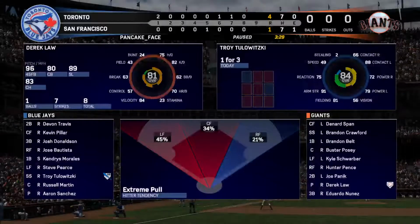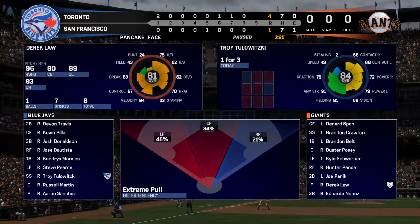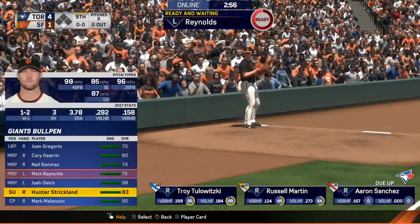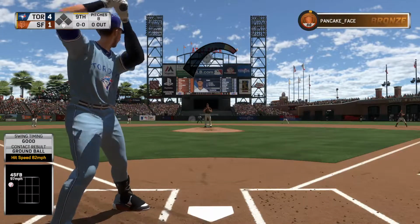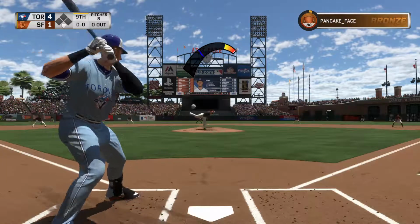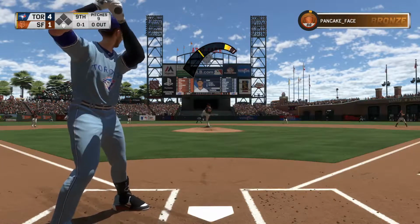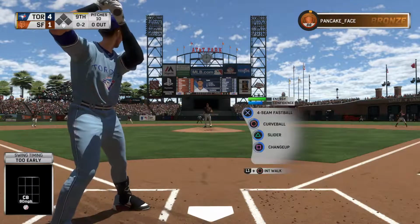Here's Troy Tulowitzki. Now for the Blue Jays, shortstop Troy Tulowitzki. And it looks now like a right-hander's getting hot in the Giants bullpen. And we kick off the 9th inning with a swinging strike here. 0-1. That's a big fastball, obviously, and we're going to see this reliever throw it a lot. Tried to pull that one back, but he couldn't do it, and it's 0-2 now.